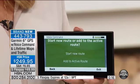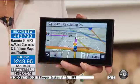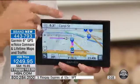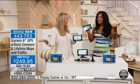Add to active route. Oh my gosh, this does everything but takes your order. Yeah, well, you know what? We could have said call chai latte. Right, we could have said call because we were Bluetooth. We could have called ahead to the Starbucks and placed the order. Oh my gosh. Right? Okay. I just didn't want to actually call them right now. Place an order. Chai latte. Right? You know, see, and that's what we mean.